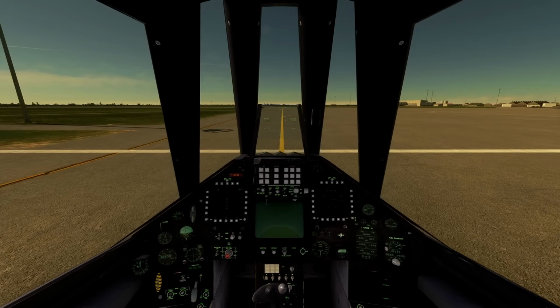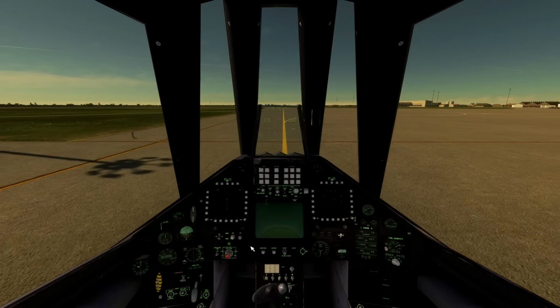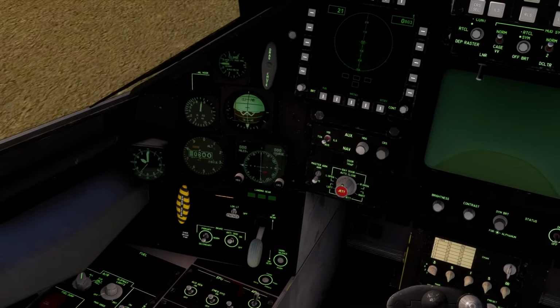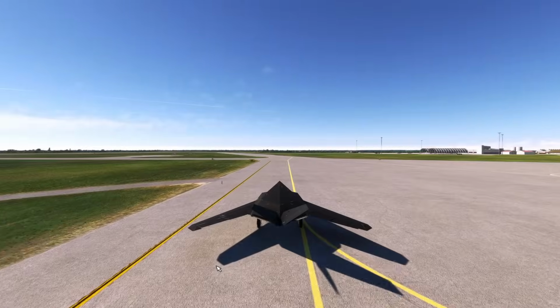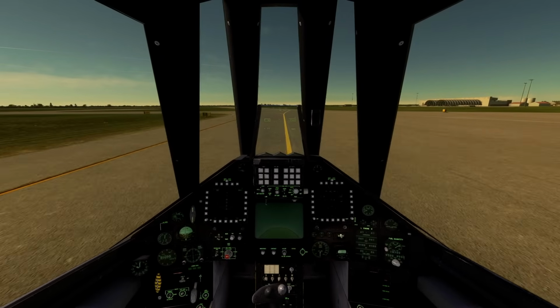My friends, this is not an easy plane to fly. I'm gonna say it straight up. The most difficult part regarding this plane is the landing and takeoff. It's not an easy one, my friends. If you pull up too much, it literally starts doing a backflip. If you do it too slowly, well, what happens is you don't take off. If you try to land and you pull back too much on the stick, it does a backflip.